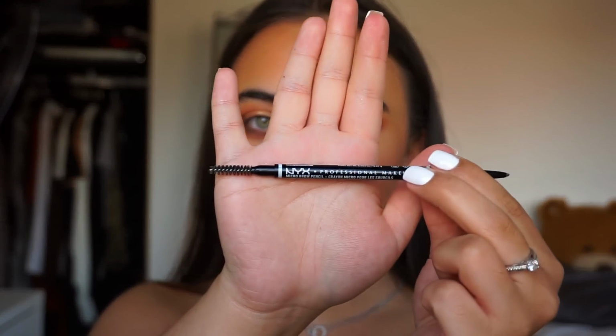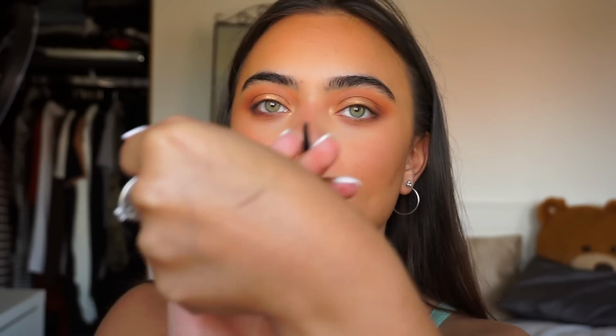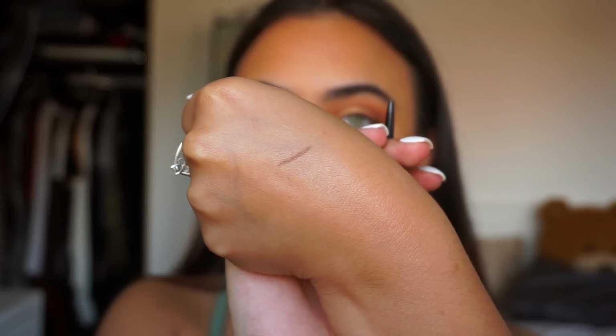The eyeshadow is done, but before we move on to mascara and all that stuff, I am just going to be doing my eyebrows. I'm going to be using this eyebrow pencil by NYX, and I've used this in my eyebrow routine before, but this is actually a new shade. This is the shade Ash Brown, and I really like this one a lot more than the black pencil, because I just don't really like my brows to be even darker than they already are when I fill them in. So I really like this shade.